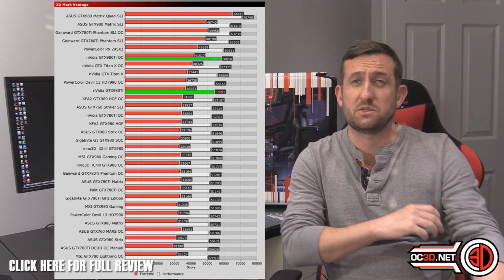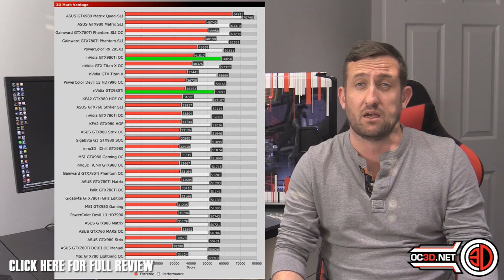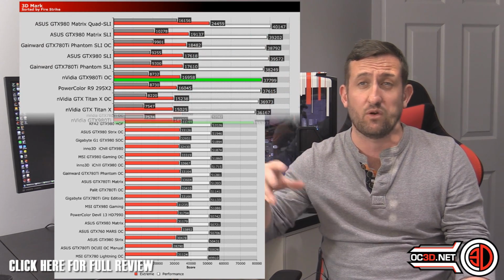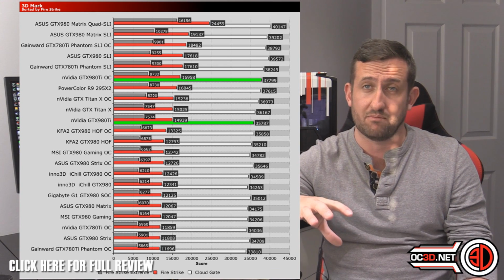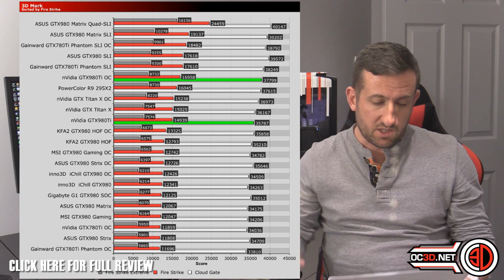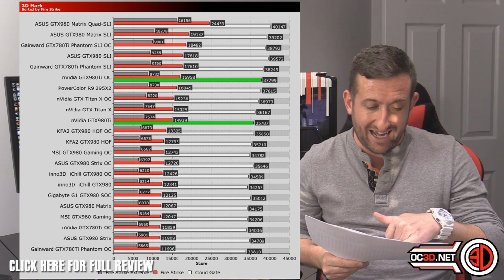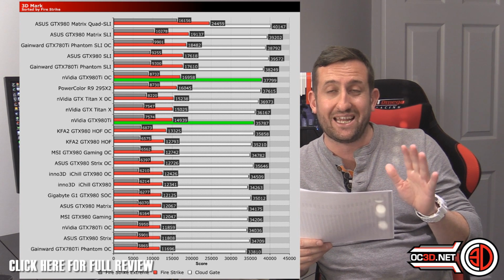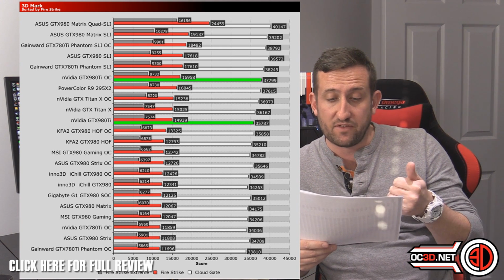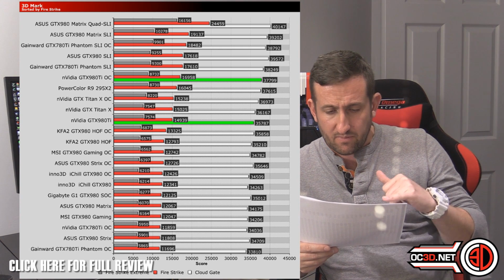Moving on to 3D Mark. If you've not got the 3D Mark bench set by FutureMark, then you really do need to go and get it. You can even download it, you don't have to pay for it. You can do limited benchmark runs to give yourself an idea on the way that your system might compare to ours. So when we move on to that, again, we've got the 980 Ti, the Titan X just above. Interestingly, with this one though, the 980 Ti does go above the 295X2 once that overclock is enabled.